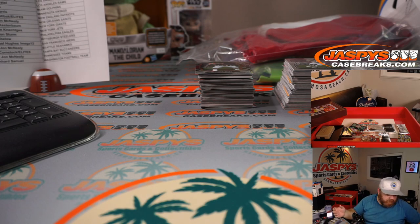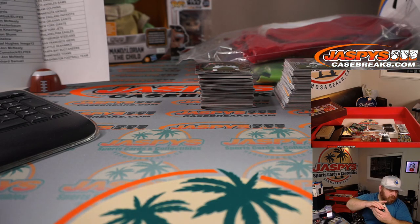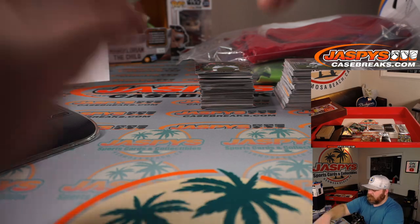So yeah, we only got one auto in there because obviously the points were placed as well. Back when this was a hobby box, obviously the XRC would have been as well. Okay, now we're going to go to 2020 Select.